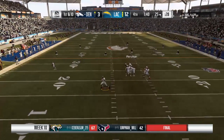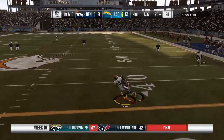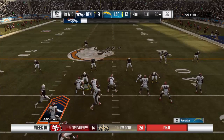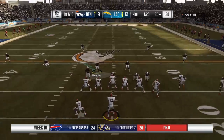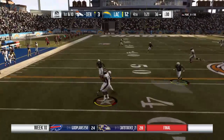Here's Lynch. Dancing to his left. Oh, look at Thomas wide open. And he's taken down, but able to slip across the 35. The drive starting with a 1st down, 11 yards on that pickup. I think it all came together there. In-breaking route, drove it with excellent pace. Money throw right there to move the sticks.